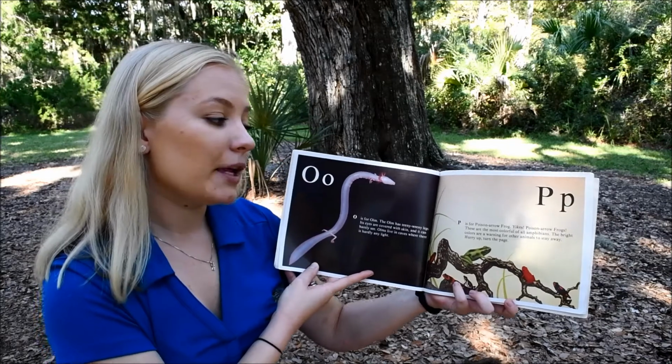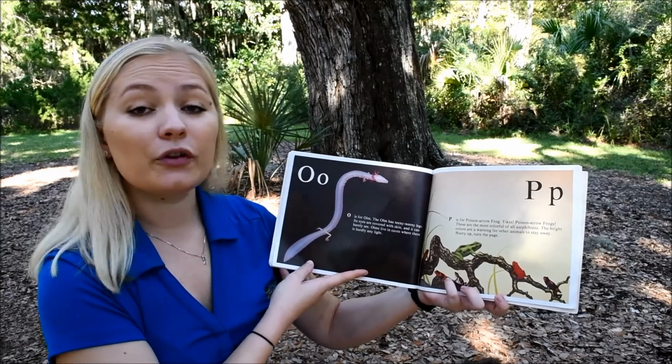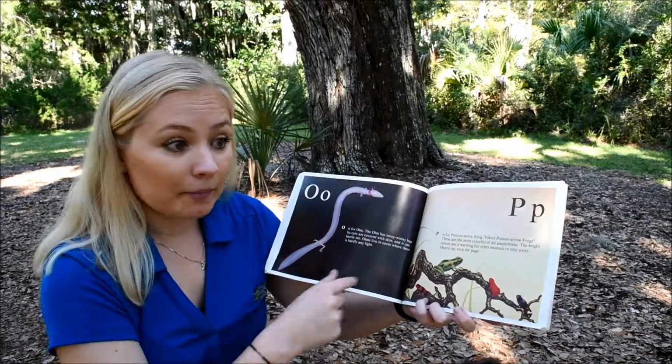P. P is for poisonous arrow frog. Yikes! Poison arrow frogs! These are the most colorful of all amphibians. Their bright colors are a warning for other animals to stay away. Hurry up! Turn the page!